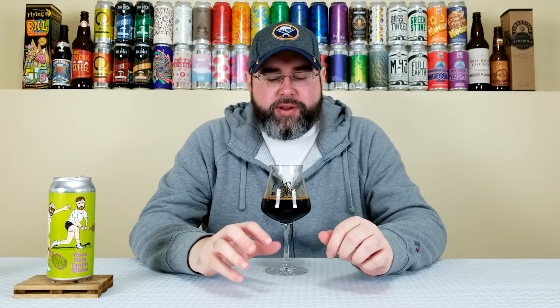This is definitely thin. If I would say, like Paul over at PA Brew News, I would say this is incredibly thin. This does not drink like a 13% beer. This is more in like the 8.5, 9 range as far as body is concerned. So it definitely is thin, and I'm a little disappointed in the body, but not overly disappointed.